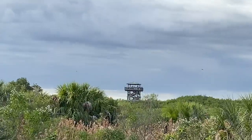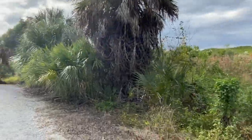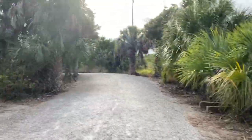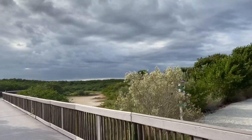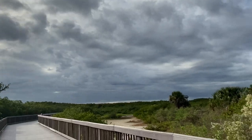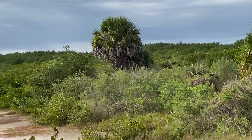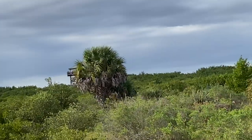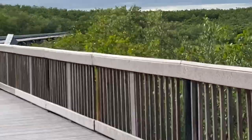Oh, wait, there's a path. And there she goes. See, you can see it way over there. That is where we're trying to get to. Can we go through the marsh? Yeah, we're just going to go off the path and take our chances. We have located a bridge that we believe is going to take us over, past that tree, to the observation tower. We have made it, and now we shall climb.